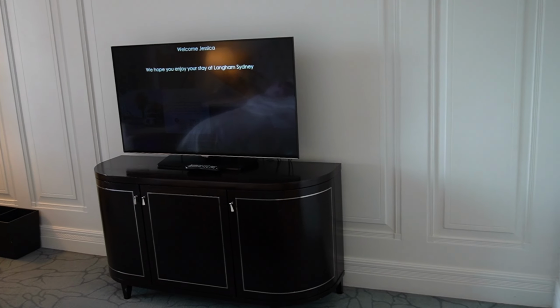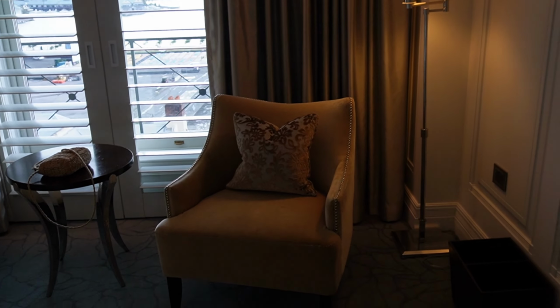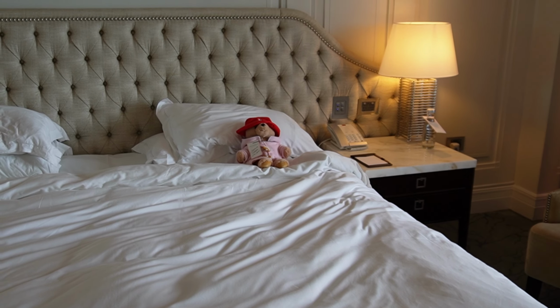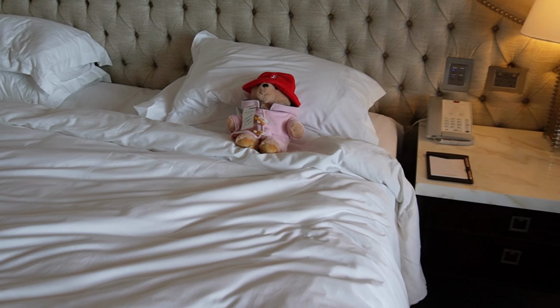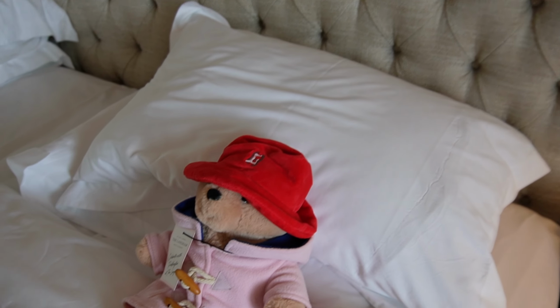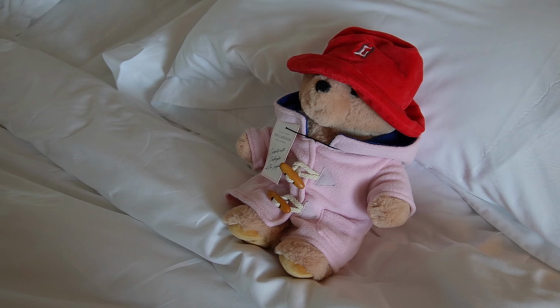We got a TV, obviously, in the bedroom as well. I love the paneling on the walls. I'm such a traditional style type of person, so this just speaks to my soul. We've got 2 armchairs as well, and now when we said that they've gone above and beyond already, this is what we mean. So there are different accommodation packages which I've spoken to you guys about when I was booking this. One of them is the Paddington accommodation package, which I didn't book.